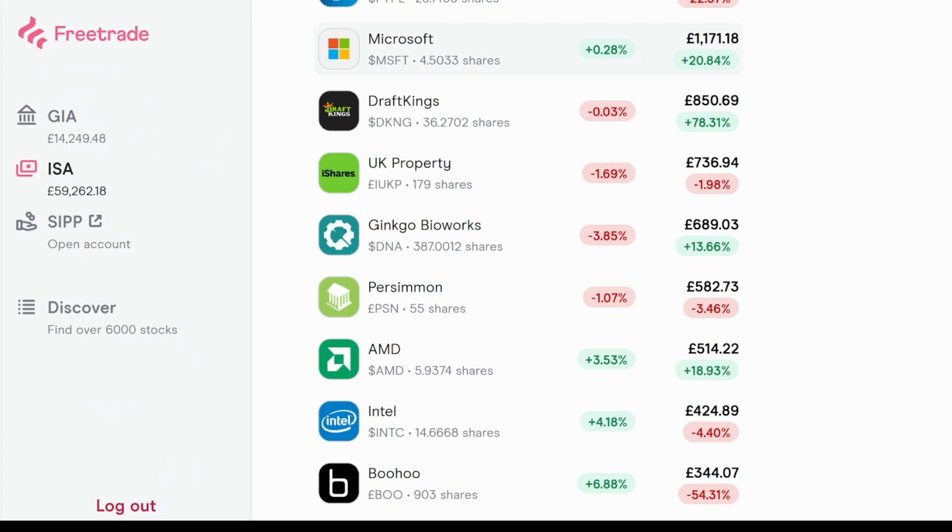Microsoft is up 20.84%. DraftKings is another position that's holding up quite well. That's up 78%. I did wish I bought more stock of this while the price was much lower, but again, hindsight is 20/20. I did buy a bit more of UK property. That's down 1.98%. Ginkgo Bioworks is doing quite well. I mean, that's had a bit of a rebound recently. That's up 13.66%.